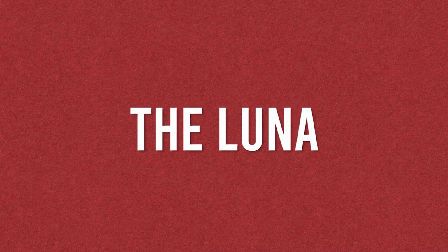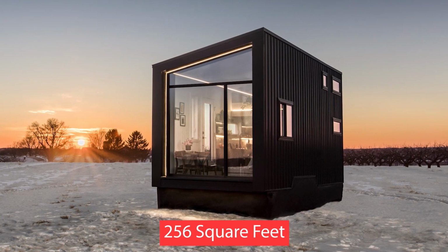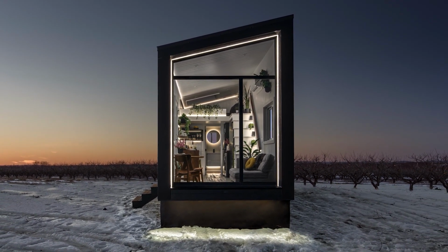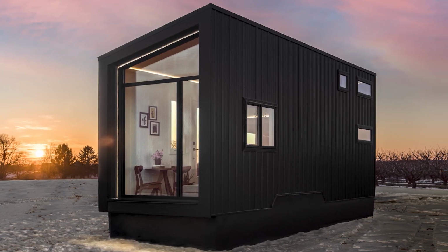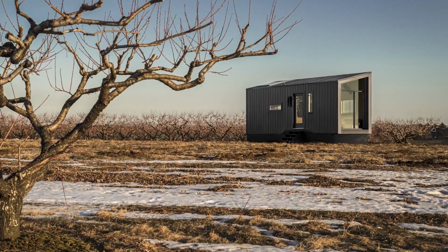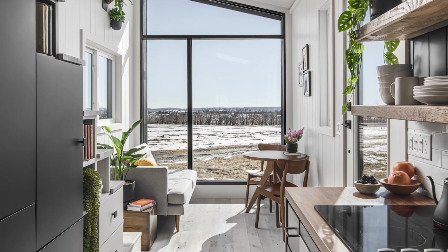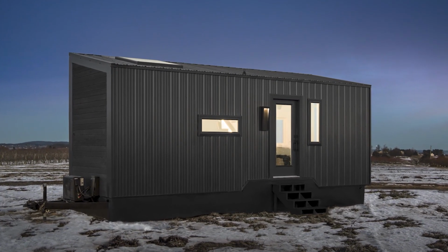Number 9. The Luna. Measuring 25 feet long and 256 square feet, this tiny home on wheels has a trademark asymmetrical roofline with a geometric angular profile designed for rugged outdoor living. It comes with a matte black 100-year corrugated steel exterior and a floor-to-ceiling window wall which lets in the sun and offers great views that lend it a contemporary yet rustic look that I find intriguing.